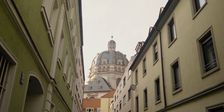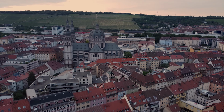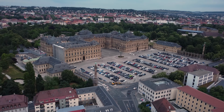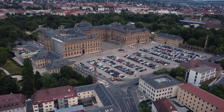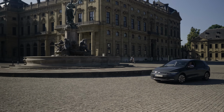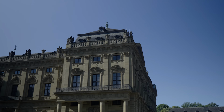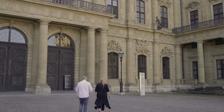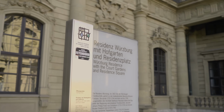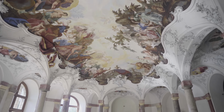An hour and a half's drive from Frankfurt in northern Bavaria lies Würzburg, which was once the capital of the German state of Franconia. The Würzburg residence is one of the most impressive palaces in Europe. It's a UNESCO World Heritage Site and the former residence of the Prince Bishops of Würzburg. I met my guide Maria, who was going to show me one of the greatest masterpieces of the 18th century by Venetian painter Giambattista Tiepolo.